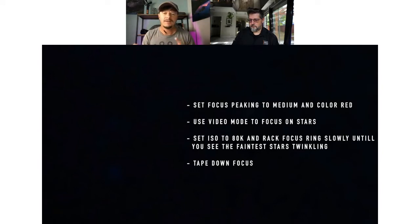I would think Canon and Nikon, the other ones probably have something like that, Rob, where there's a peaking color. Well, it depends on how old it is, but yeah, a lot of them do. Basically what that peaking does is, if you set it to red and you focus on the star, you're going to see these pinpoints.